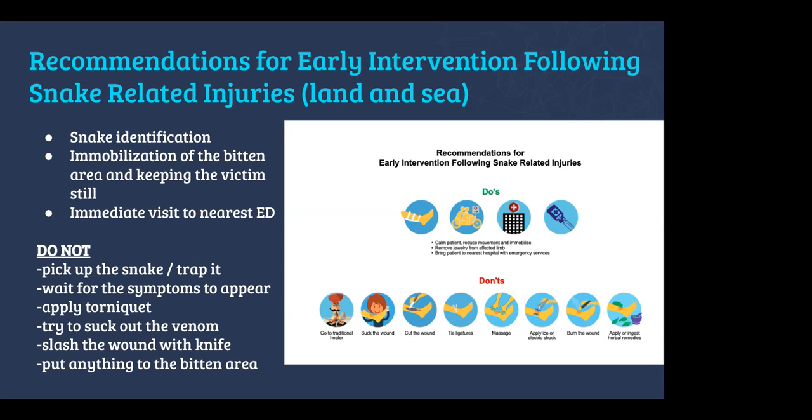And also immediate visit to the nearest ED. And there are a few things that the victims or the first responders should not do, which is to pick up the snake and trap it. Okay, so a big no. And also never wait for the symptoms to appear. Just go straight to the ED once you've been bitten. And then do not apply a tourniquet.